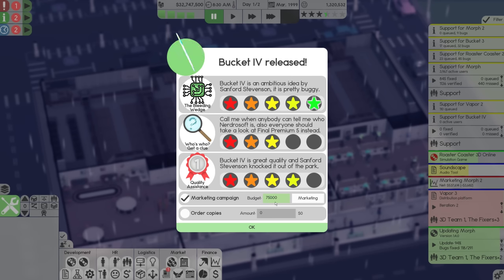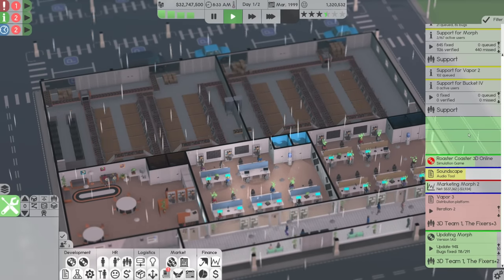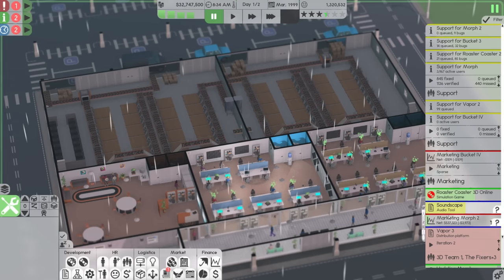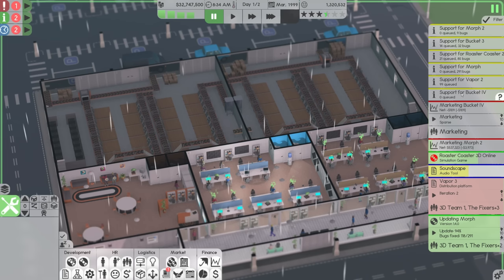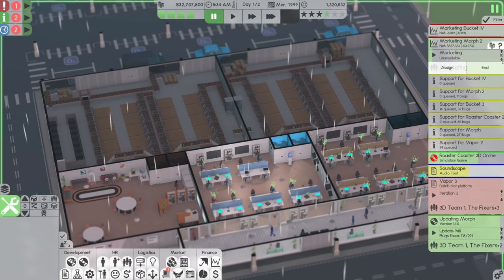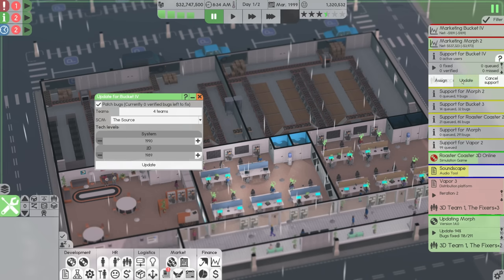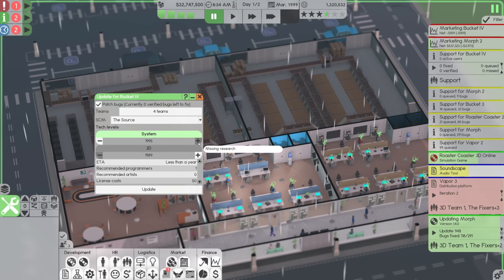I'm gonna throw $75,000 at it for the marketing team, and we're gonna hope for good things here. I'm also gonna pause very quickly so I can just see what my marketing team are doing, because I need to rearrange things. Bucket needs to be there. And then I want to put Bucket 4 Marketing and Morph 2 Marketing right there. Those are going to be prioritized. Morph 2 can come down a little bit, maybe down to about 5. And then what we'll do with Bucket 4 is update it immediately with all the latest stuff.